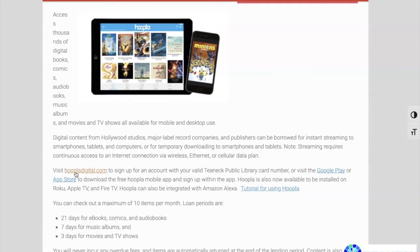If you're on a computer, click hoopladigital.com to sign up for an account with your Teaneck Public Library card number. Or, if you're on a mobile device, visit the Google Play or App Store to download the free Hoopla mobile app and sign up within the app. Hoopla is also now available to be installed on Roku, Apple TV, and Fire TV. Hoopla can also be integrated with Amazon Alexa.